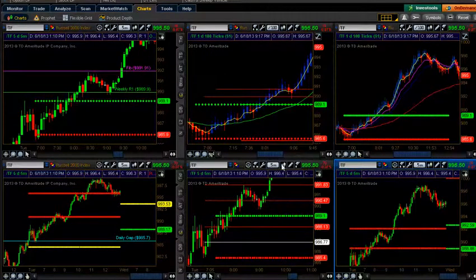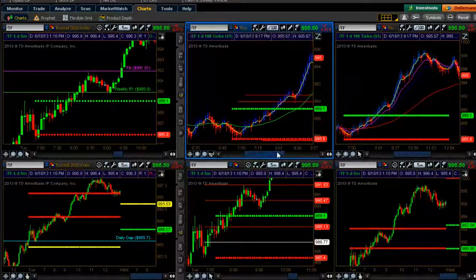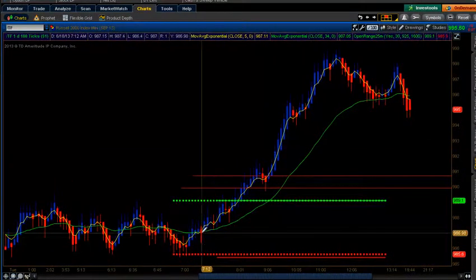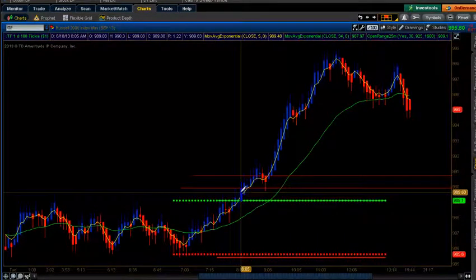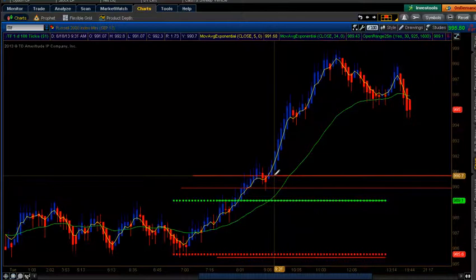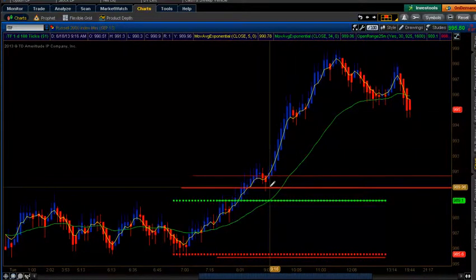And the EMA crossover, had I held for the long term today, would have really just kept me in all day. When you have the EMA crossover down here at the open range, again, my technical entry is not until after the open range, this first bar at 8:05 being my technical entry. However, because I had weekly R1 and daily R1 up above, I was not willing to get into a trade until at least I was breaking to the upside.